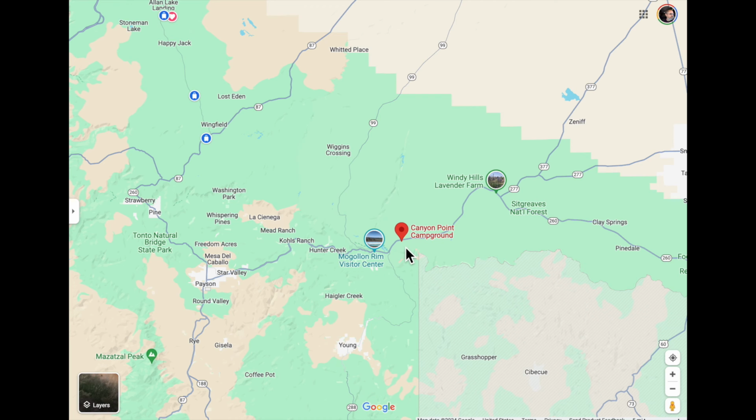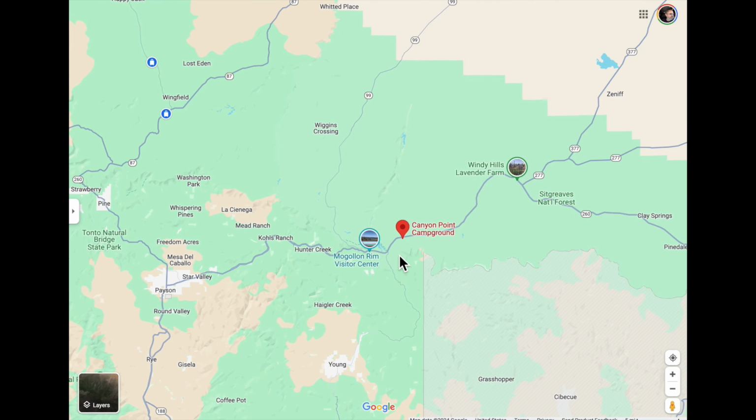Now, Canyon Point Campground is about 30 minutes east of Payson, approximately. You're going to take the 260 east, or if you're coming from the west side, you're going to come through Heber and then Overgaard over here. And it's really weird because there's a point here where it switches from Tonto National Forest on this side to Sitgreaves National Forest on this side. So just be aware of that. Normally they have similar rules regarding fire restrictions and things. They do coordinate between the two areas, but just be aware of that.